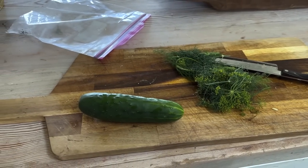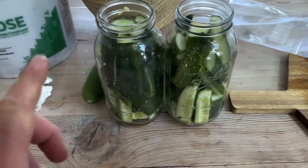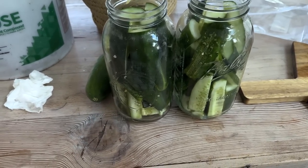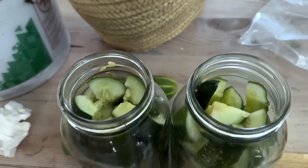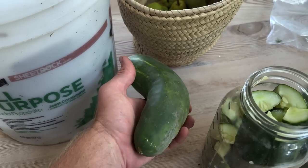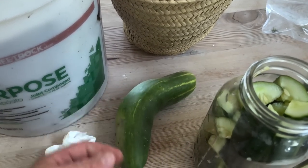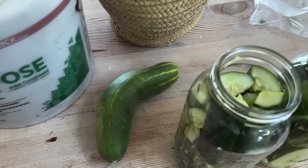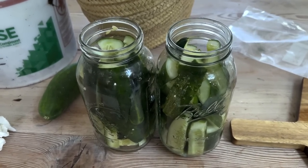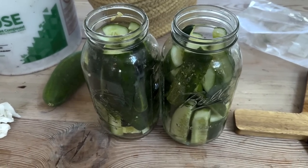Okay, so we've got some fresh dill, cucumbers, and we're gonna get another batch of pickle spears going. These are kind of large, so I left them as spears. I didn't want to slice them. I don't know what I'm gonna do with this guy. I think I might slice it too, but we'll see. It's a kind of funky shape for pickles. But we're getting ready to put the brine in, and then these are gonna go in the fridge for a couple days and should be good to go after that.